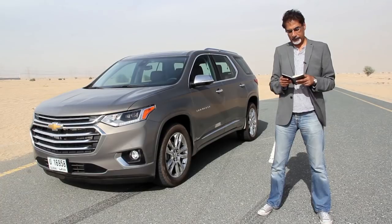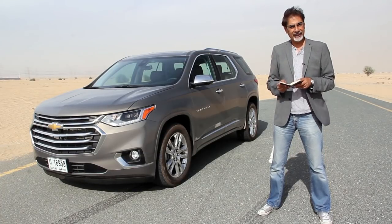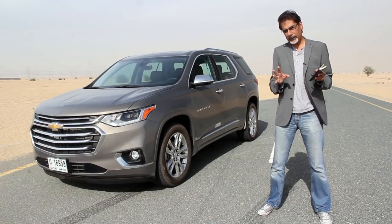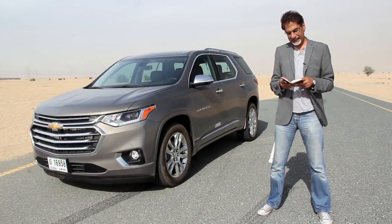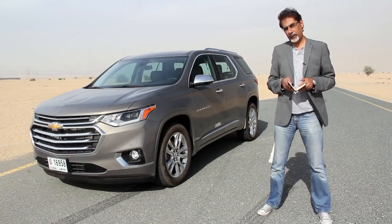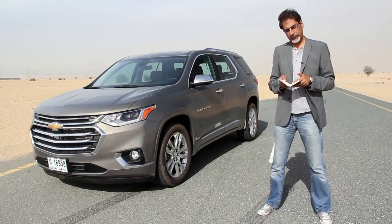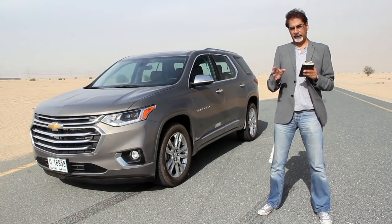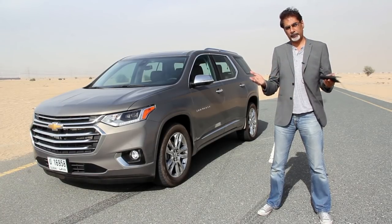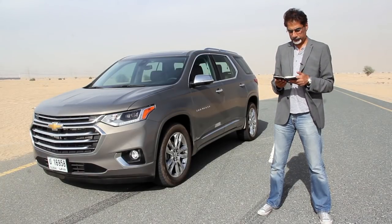And whilst I'm here, I'll also give you the price for the LT front-wheel drive, which is 120,000 dirhams, which is $33,000. Now, there's also an LT Premier. The LT Premier actually replaces the LTZ now in the trim, so that's the one that sits below this one. And that's priced at 151,000 dirhams, which is $41,000. Again, front-wheel drive, not including VAT. Now, to be honest, to add the four-wheel drive, it's another 7,000 to 8,000 dirhams. So it's not a huge premium. Personally, if I was you, I'd put in the extra amount and get the four-wheel drive version.